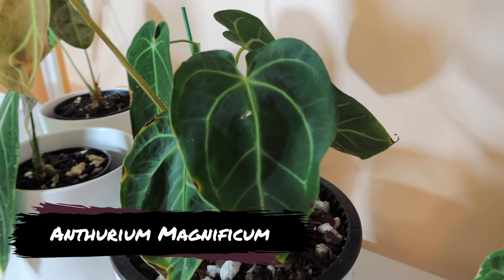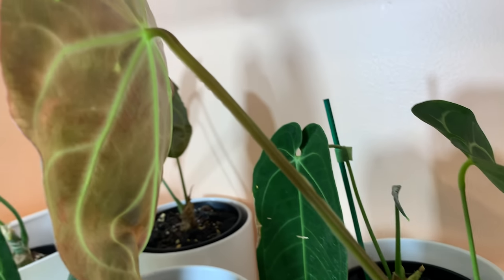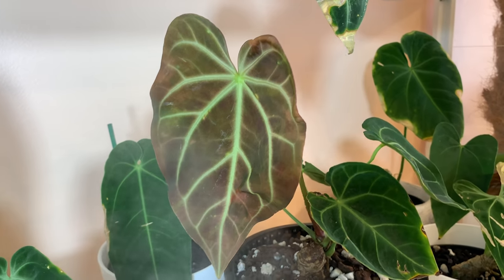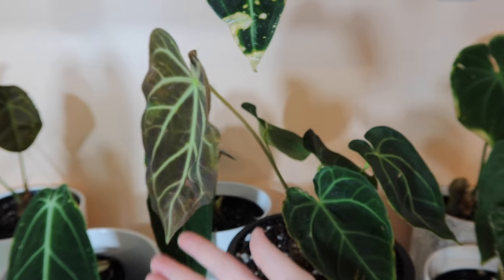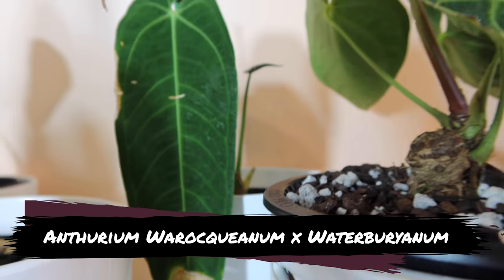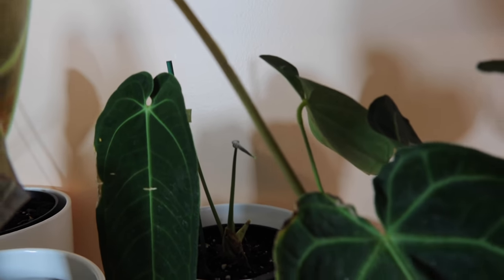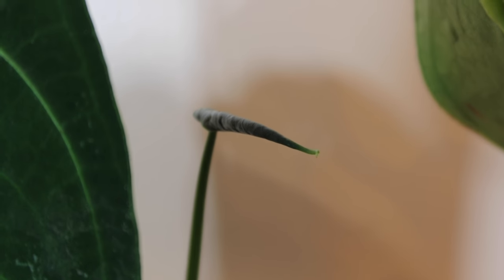And over here, we have this beautiful magnificum. This is actually one I purchased from Eden CPS. It came with 4 leaves, and it is now growing a new one after some very healthy root growth. Absolutely stunning and significantly larger than the prior growth. So I'm really excited about that. It's just so pretty. And behind that beautiful magnificum is one of my Anthurium warquianum waterburianum hybrids. This is one I purchased from the International Aroid Show. Unfortunately, its leaf had snapped when I got it, and I didn't know, but luckily it is now growing this beautiful new leaf. And I'm very excited to see how big that one gets.